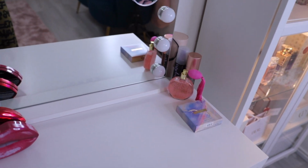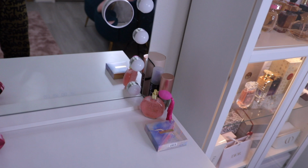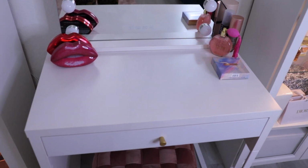And then I have some of my setting sprays just sitting on the table. I also have this Fenty Beauty bronzer that I haven't put away yet. In the drawer is where I put all my makeup that I'm using at the time.